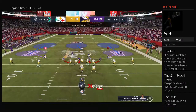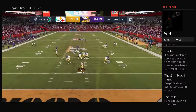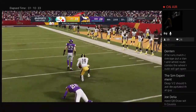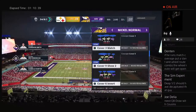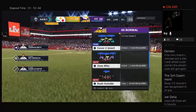Now they face a 2nd and long following the holding penalty. From the gun, it's Roethlisberger. Open man, completes it to Smith-Schuster. And he'll get it up to the 33-yard line. That one good for 17 as they're set up better now for 3rd down. And Super Bowl 55 down to the final 2 minutes.